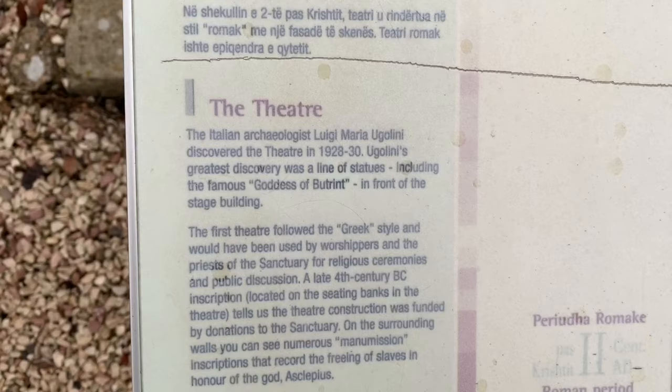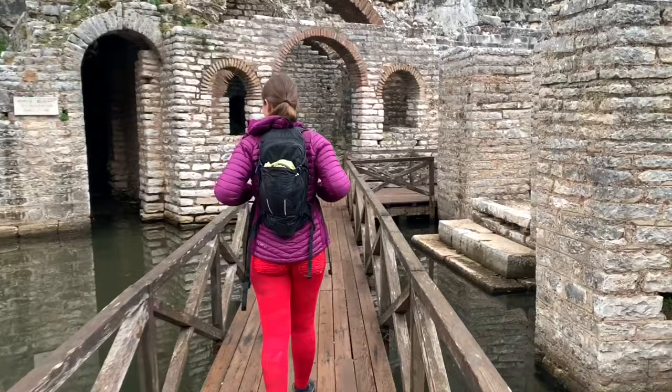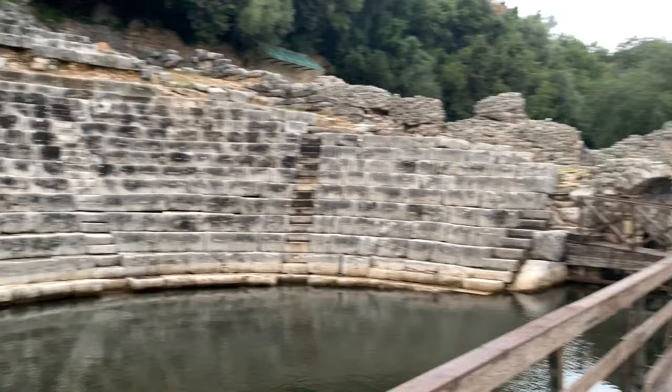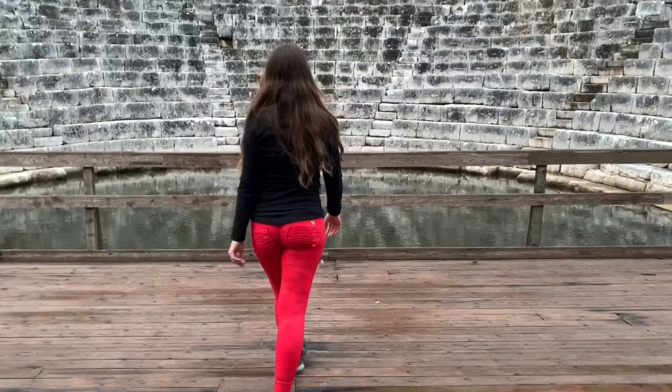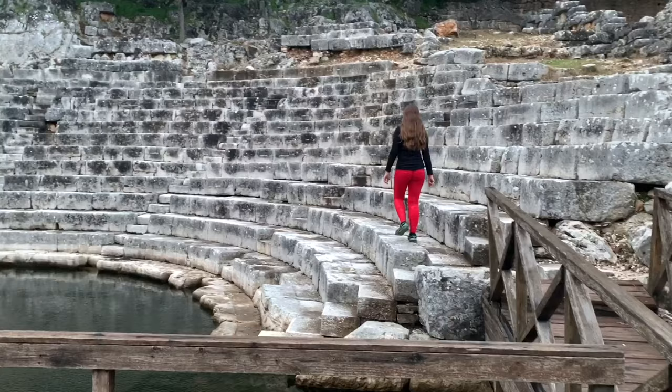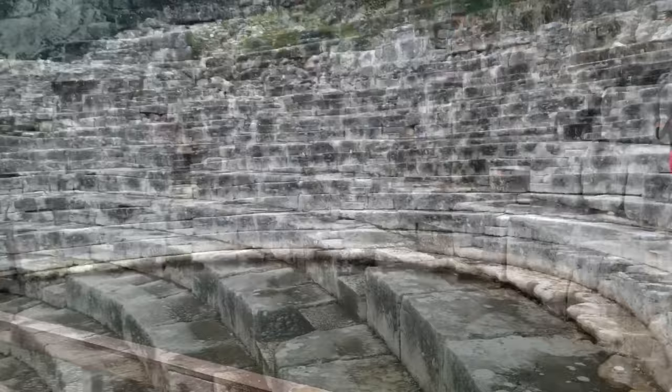Theater. The Italian archaeologist Luigi Maria Ugolini discovered the theater in 1928 to 1930. Ugolini's greatest discovery was a line of statues, including the famous Goddess of Butrint, in front of the stage building. The first theater followed the Greek style and would have been used by worshippers and the priests of the sanctuary for religious ceremonies and public discussions. A late 4th century BC inscription located on the seating banks in the theater tells us the theater construction was funded by donations to the sanctuary. On the surrounding walls you can see numerous manumission inscriptions that record the freeing of slaves in honor of the god Asclepius.